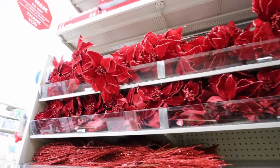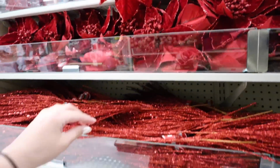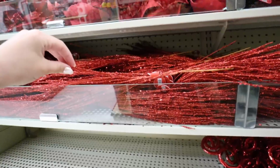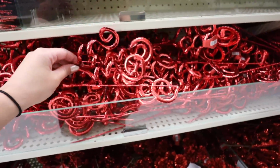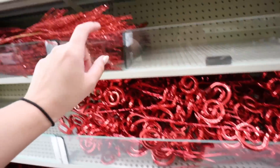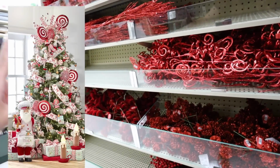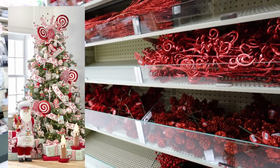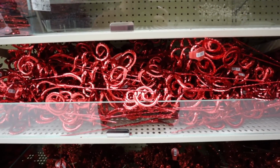They of course have tons of red options like these beautiful poinsettias. They have these red almost firecracker looking stems. These are really pretty as well, would add a ton of visual interest just sticking out of your tree. You can also take things like this one and these ones and stick them out of the top of your tree. I'm gonna put a picture right here of what that would look like on a heavily decorated tree. That's what a lot of people use these stems for.